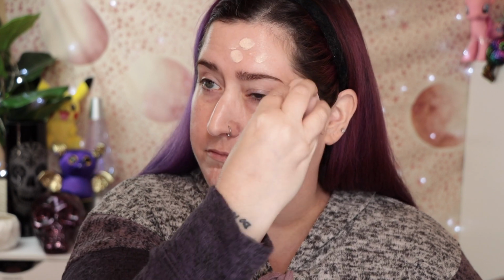This blends out easily. I don't see any added fragrance ingredients in the list of ingredients, but this does have a little bit of a scent to it. Maybe it's just the product. I don't think it's an intentional scent, but I do smell something. I don't have a very sensitive nose, so if I smell something, it probably smells a bit.